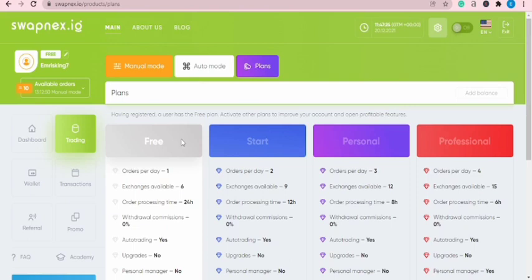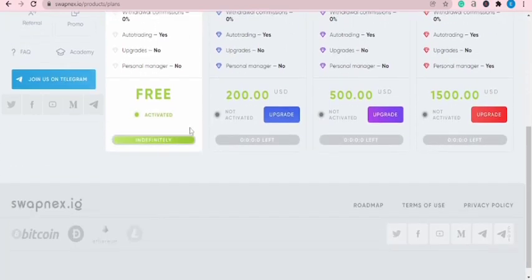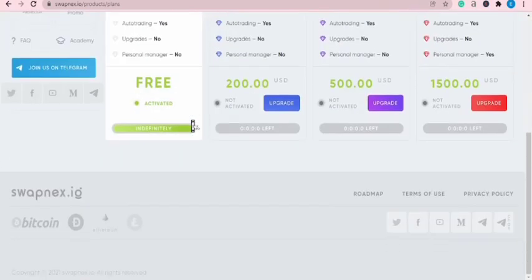This platform is basically controlling the rate people make money, because if they let you make it instantly, like in 10 or 20 minutes, then people like me would definitely want to make multiple trades, like 50-100 trades if possible, to make that money as fast as possible, but in a legit way actually. Right now we are on the free plan. Orders per day is once, order processing time is 24 hours. You can actually do auto trading in your free plan, and it's unlimited, indefinite. You're not gonna be blocked out of your account.